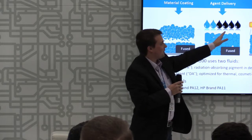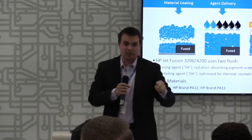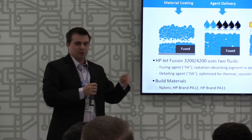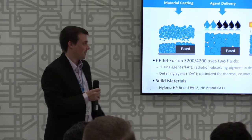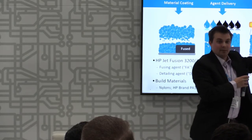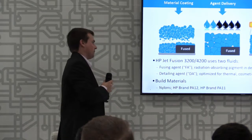The fusing agent has a radiation absorber in the fluid, and so when we expose the powder to lamps, you then melt the plastic wherever you put down the fusing agent. The detailing agent can then take care of any areas where you have excessive thermal production, and they allow you to do quality part accuracy control and dimensional control. And so then we finally end up with a layer over here where we've actually fused the plastic, and the areas we don't want to be fused stay in powder form. And then we basically start the process over again. You run that several hundred times, you end up with a part that has the dimensions you want.